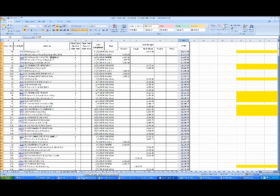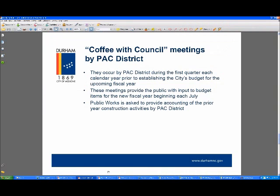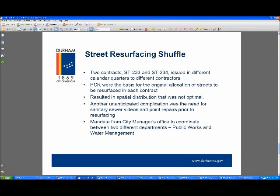All right. Well, if we've succeeded with that, then we'll start a different process and talk about the street resurfacing shuffle. So you all have seen that we have had two separate resurfacing contracts active, 233 and 234. And they're currently ongoing contracts, and they were issued in different calendar quarters to two different contractors.